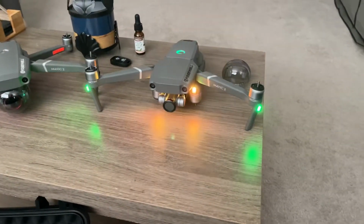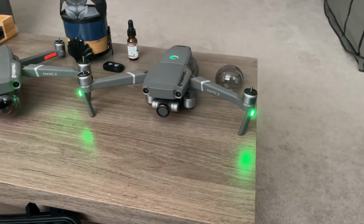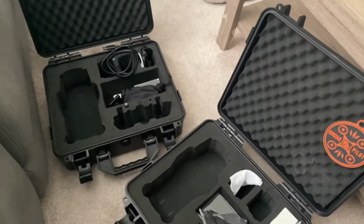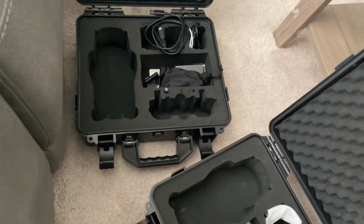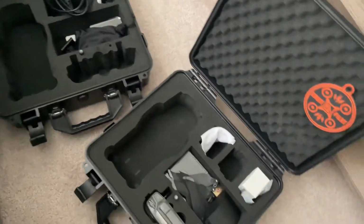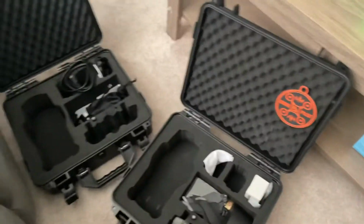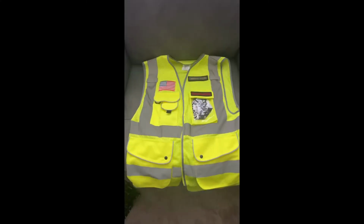Okay, back here, the Mavic 2 Zoom is all updated, ready to go. Mavic 2 Pro right next to it. Got both the cases, all the wires, filters, and adaptation tools to go with it, extra props. That's what I take on the job with me.